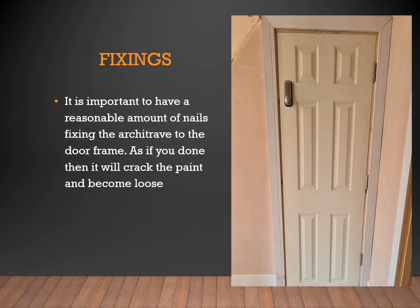So fixing, it's important to have a reasonable amount of nails fixing the architraves to the door frame, as if you don't, then it will crack and the paint will become loose. So in this one, I can't really see, but we've got fixings in each of these two corners which been pinned there, but there's no fixings in the middle. And you've got fixings that are just sort of halfway down, so you have very few and far between. It sort of holds the architrave on now, but really on a piece of architrave this long, you want another fixing in the middle.